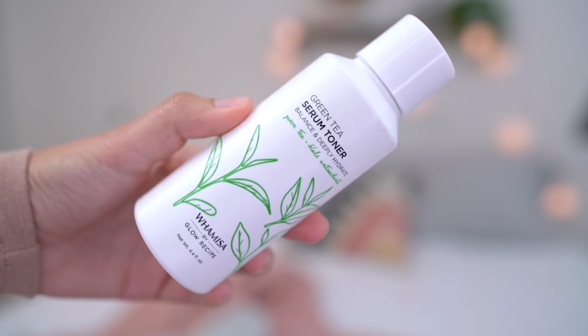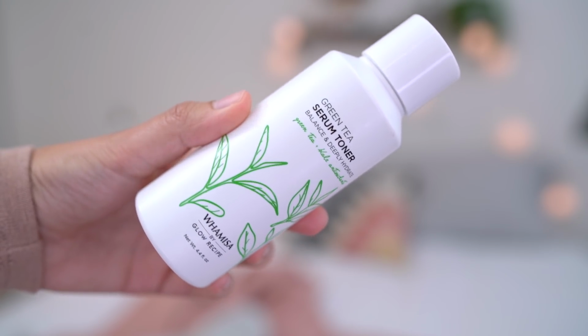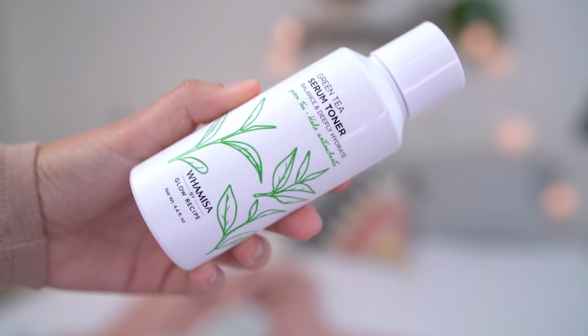For toner, I have been using this one from Whamisa by Glow Recipe, and this is a new line that is exclusive to Target stores, and I love Glow Recipe. I love the watermelon mask. I'm obsessed with that mask, and I'm really excited that there is this new line that you can get at Target. And I especially love the green tea serum toner. So this is for balancing and really hydrating your skin.